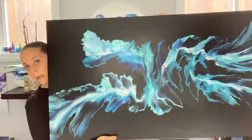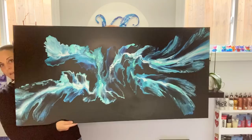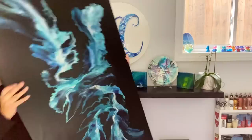It just got distorted. And then you can see, so here's the painting. Let me do this so you can see the whole thing. Okay. So there's the painting. Now, without knocking anything down, I don't know if you can see, but there's like a little ridge.